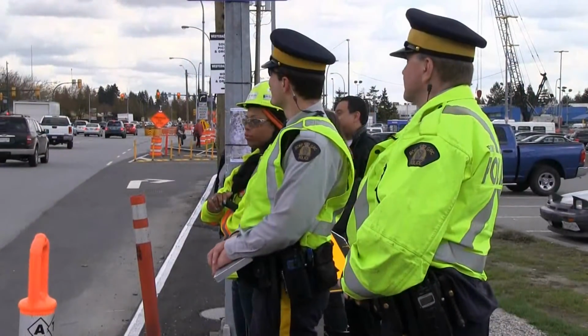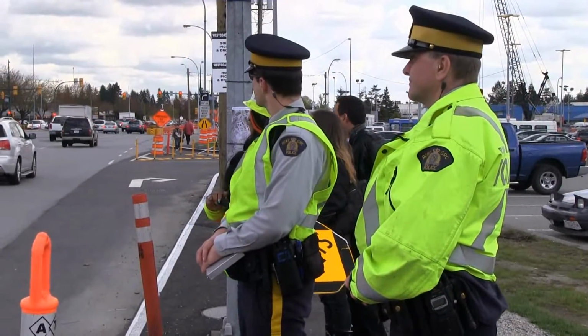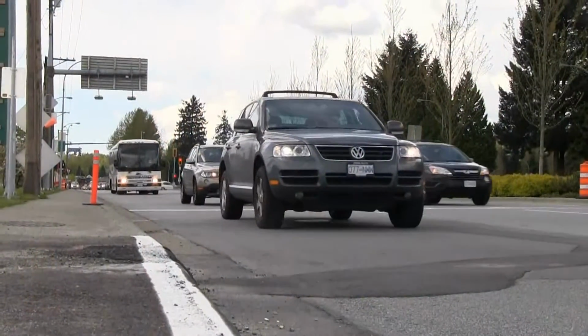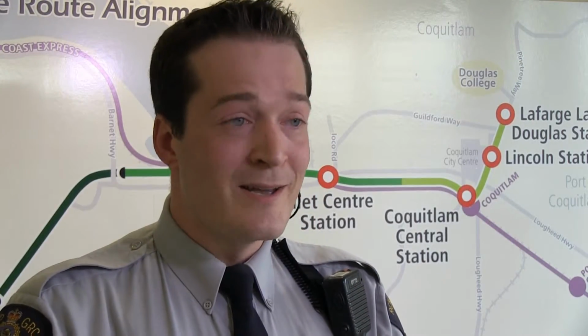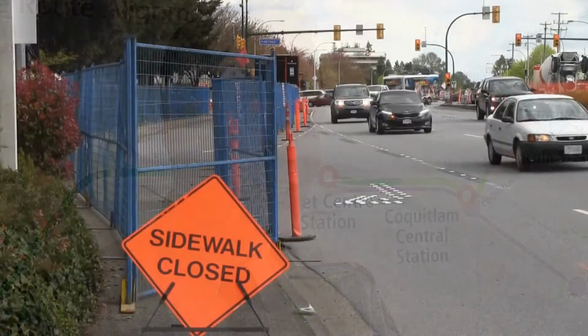RCMP Constable Quentin Fruing at the Coquitlam Traffic Services Division says people need to pay attention to the changes. We want drivers to be safe, we want pedestrians to be safe, and that involves primarily paying attention. Just pay attention to the new changes that are out there.